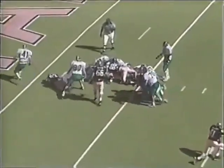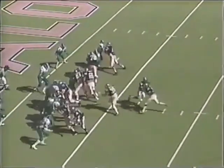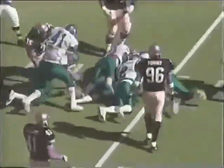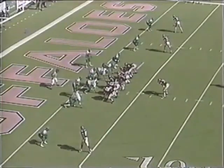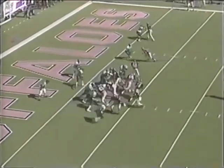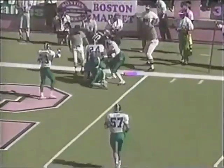And again, it's Lyndon Henry. Henry stopped at the 2. Good tackling inside by Kansas. So third and goal at the 2. Kansas leading by 2. Savoy comes in motion. Dettmer wants to throw into the end zone. Broken up. Great play defensively by Kansas.